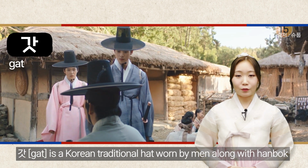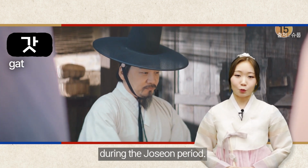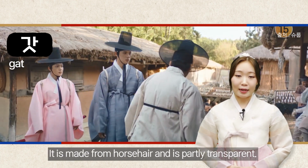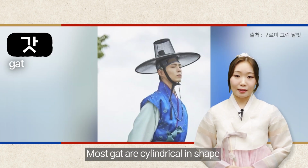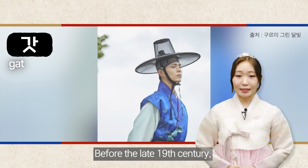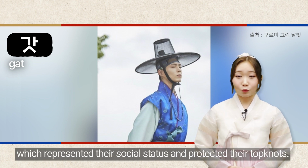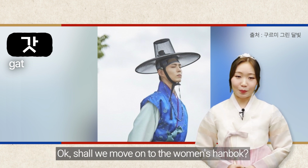갓 is a Korean traditional hat worn by men along with hanbok during the Joseon period. It is made from horsehair and it is partly transparent. Most 갓 are cylindrical in shape with a wide brim on a bamboo frame. Before the late 19th century, only noble class men could wear 갓, which represents their social status and protect their top knots. Okay, shall we move on to the women's hanbok?